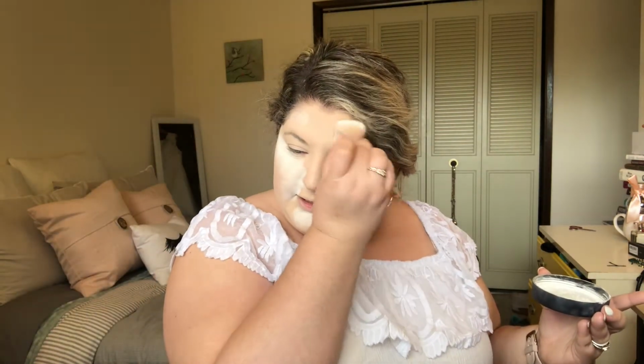And then the last thing I'm going to set or bake is these edges of my forehead, because that's where I get wrinkles or creases in my makeup when I raise my eyebrows. That's where the skin wrinkles, and so it causes these little creases, and we don't want that. We want flawless goddess-like skin.